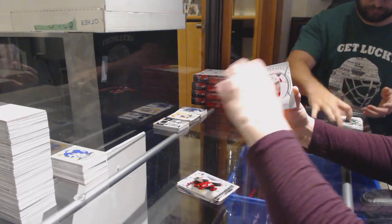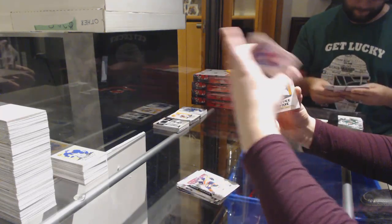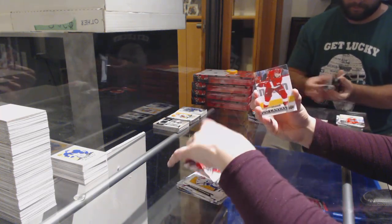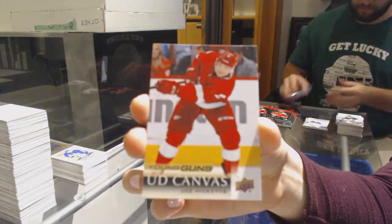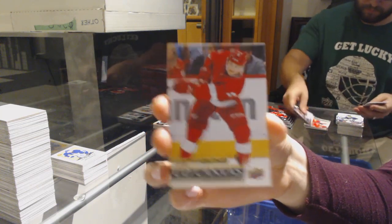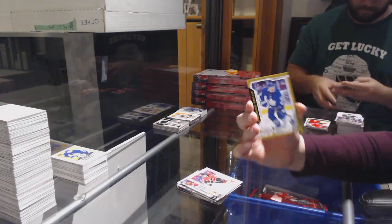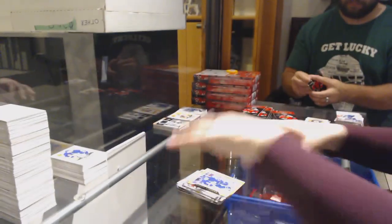Young Guns for the Devils, Dominic Turgeon, Red Wings Portraits, Marquee Rookie Evan Bouchard for the Oilers, Brett Howden, Marquee Rookie for the Rangers, Retro Matthew Joseph for the Lightning, Spencer Fu, Carolina Hurricanes, Calgary Flames, Young Guns, Canvas for the Detroit Red Wings, Joe Hickett, Noah Hanifin OPG for the Calgary Flames, and a gold Marquee Rookie for the Leafs of Par Lindholm.